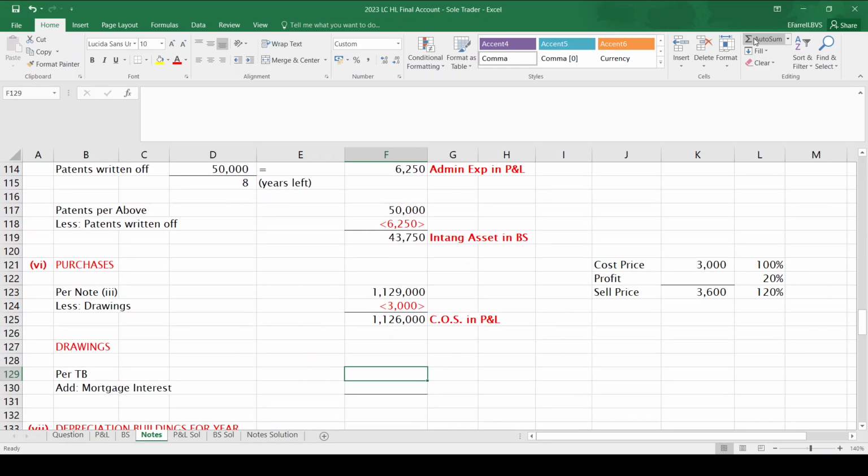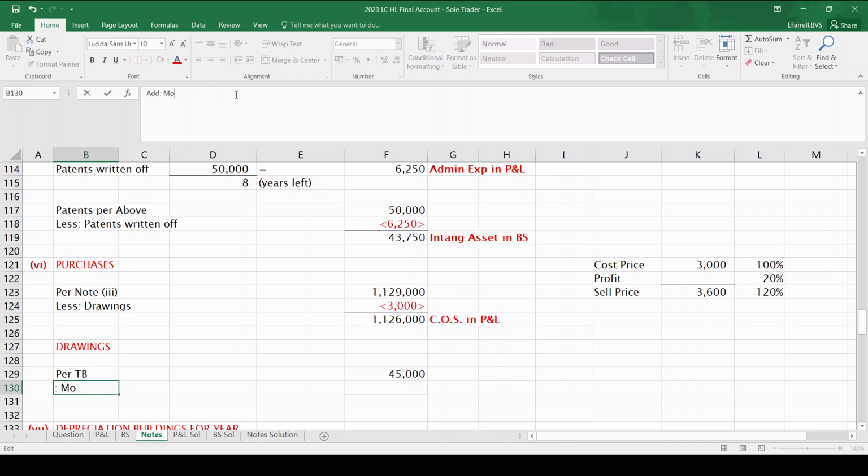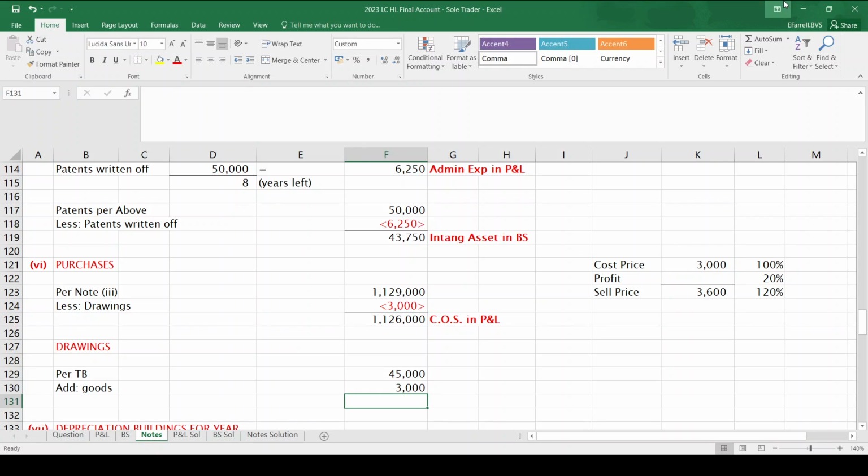Drawings. So from the trial balance, drawings is 45,000, and then they have taken out the goods. So the goods are again 3,000. So now if I add that in, that just comes to 48,000. And again, there's another adjustment to drawings later on, so I won't write where that goes just yet.